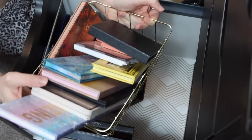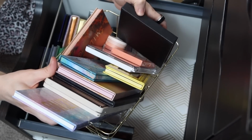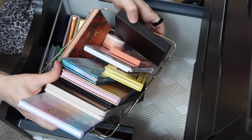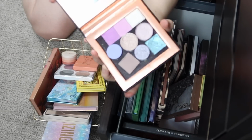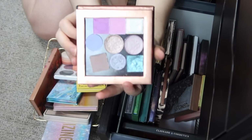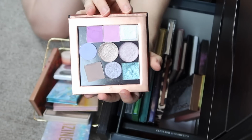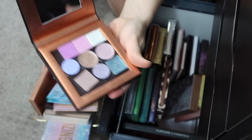All right, so now for my palette basket. This is what was in here in the last month, or really more like month and a half. Some of these I do want to keep in here a little longer, but some of them I am ready to take out. This right here is my magnetic palette that I curated last time. So I'm gonna put together a new color story out of my singles for the next rotation, so let's just put that one aside for now.